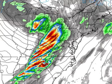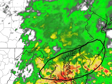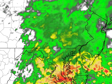And then we have the next batch that's going to come in on Tuesday morning. So let's get over to the high-res future simulated radar. I'm going to start this off at 7 a.m. You can see scattered showers in the interior ongoing at this point, but you see low areas down to the south and east that are going to be closest to that area of low pressure, in some heavier bands. So across Delaware and southern New Jersey especially, you could have some periods of heavy rain this morning.